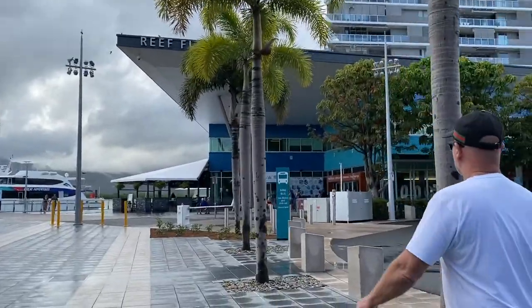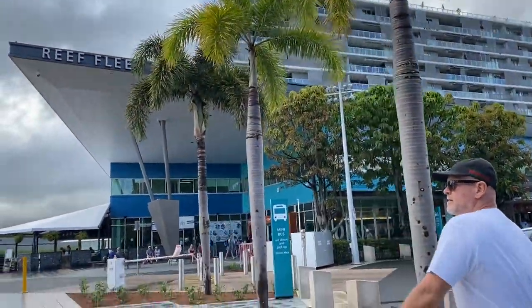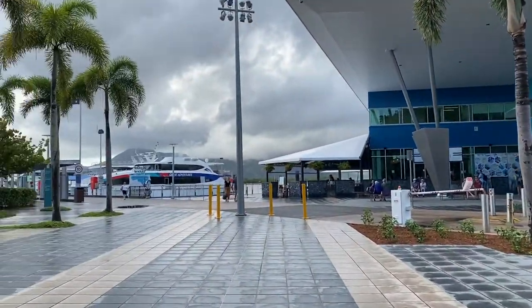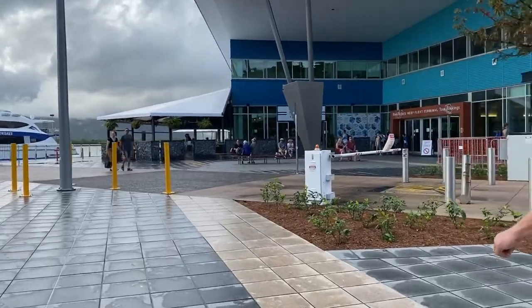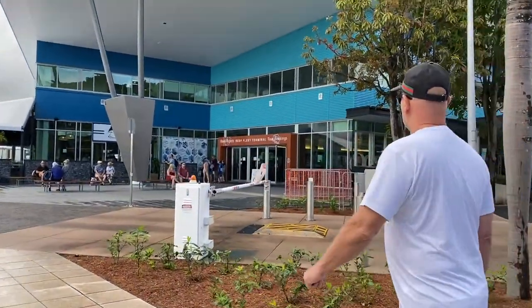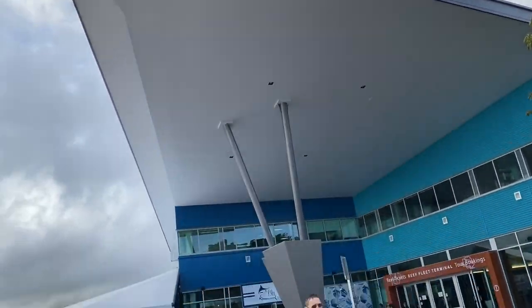Now we're here at the Reef Fleet Terminal. We are going to check in now. We're going with the 8 a.m. tour, so check-in time is from 7:25 till 7:45. All right, let's go check in first.